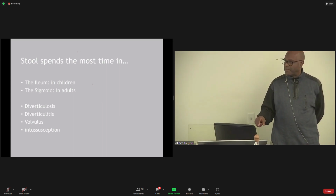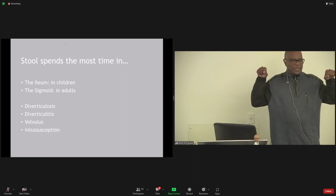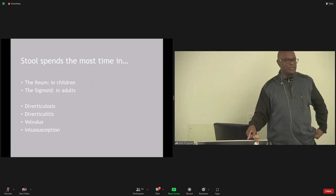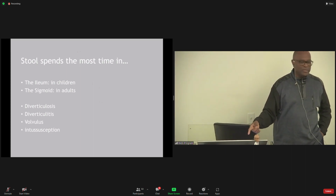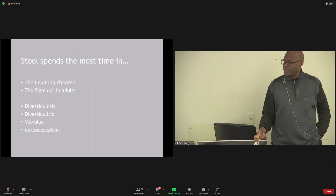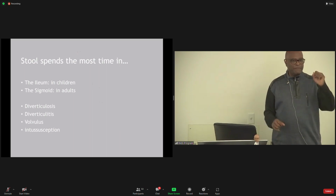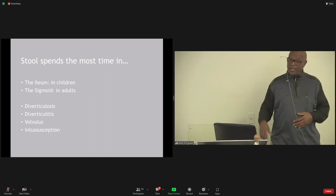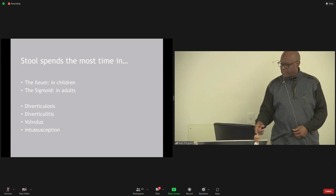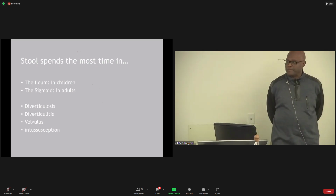Stools spend so much time in these areas. That's why you get a lot of transmural pressure, side pressure. Pop, pop, pop, pop. Oh yeah, diverticulosis. More common in the ileum in children, more common in the sigmoid in adults. All of a sudden, folks, all this stuff makes sense to me. Before I used to just memorize it. Diverticulitis: a fecalith got pushed in there. Oh, that's how they get that infection. Yes, that's exactly how they got it. Diverticulitis, more common in the sigmoid in adults.